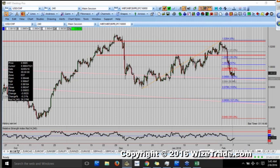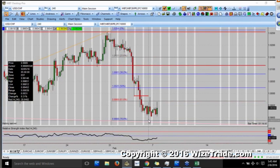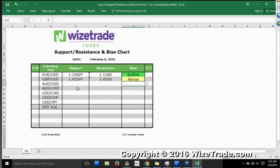Basically, the 786 retracement comes in at 98.90, and we have a spike low at 98.81. So I'm going to write down that 98.80 is really key support.